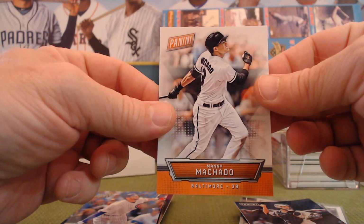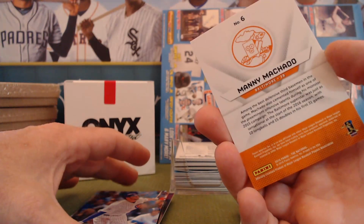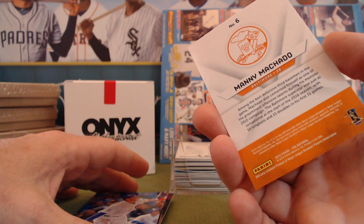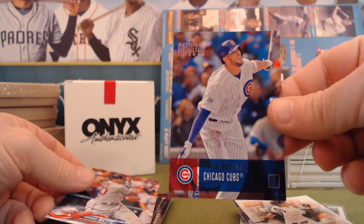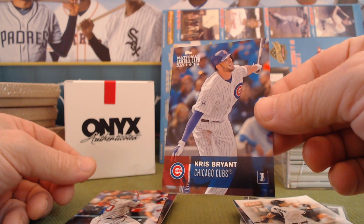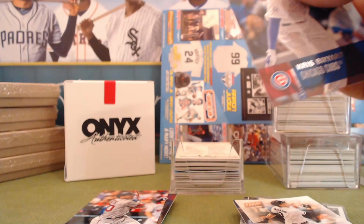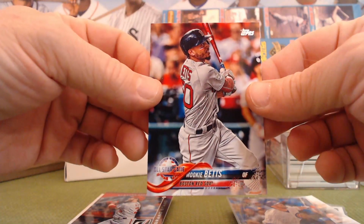Got a Manny Machado going out to the O's. That would be Mike D. And not a rookie, there's a Chris Bryant. It's going to go right out to Mike. National Baseball Card Day 2016 variation. So that's pretty cool. Again, some of these are very limited where you can get them. So something like that, if you didn't get them on that day, a little tougher to track down.